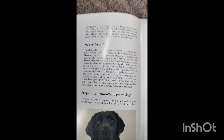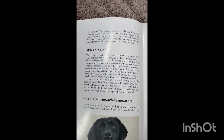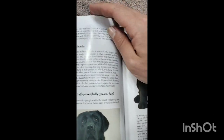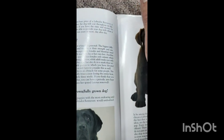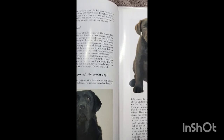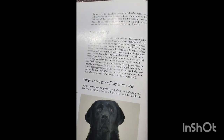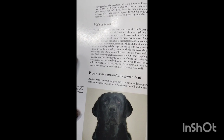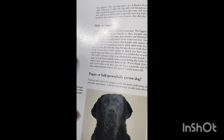Male or female? The choice of a male or female is personal. The biggest difference between males and females is their strength and size. Males are larger and stronger than females, and therefore need an owner who is literally sturdy on his or her own feet.